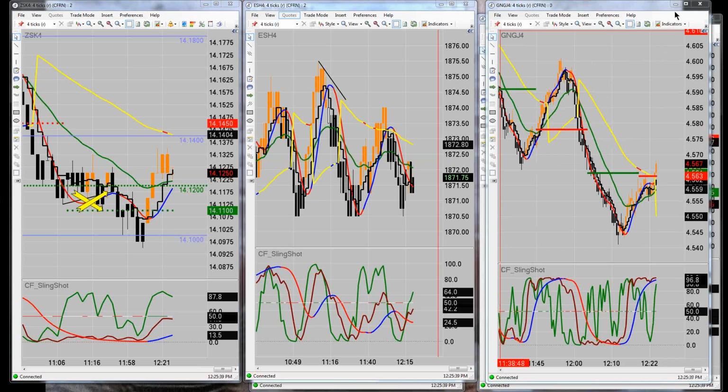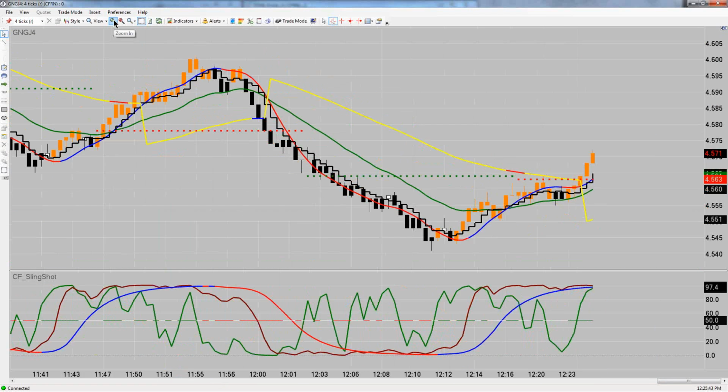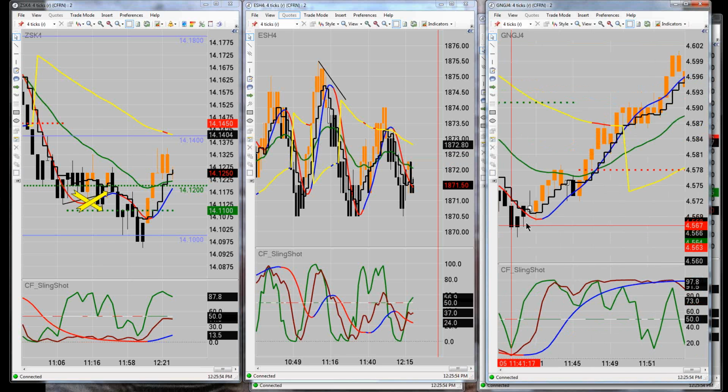Look, that natural gas just took off. You should have something in your inbox right now. There was a natural gas right there. 559 was the entry spot, and it just ran up to 572 for a 13 tick gain. $130 a contract.